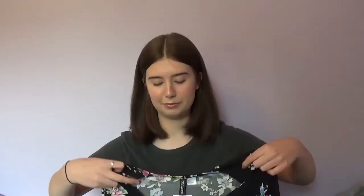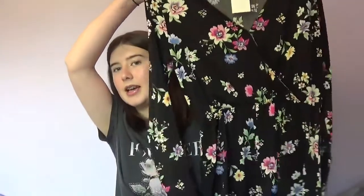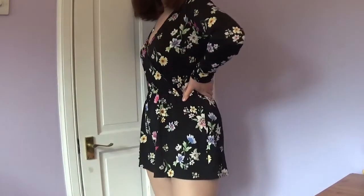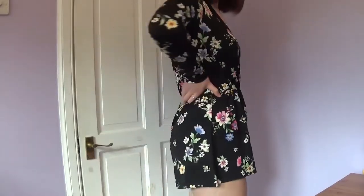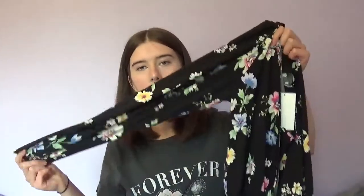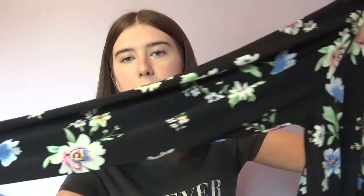I saw this really pretty, hang on, I need to make sure that it looks the best, play suit. It's long sleeved, but then it's got shorts at the bottom. It kind of looks like a dress though because it's so flowy, and it does look like that on as well. It's a loose sort of flowy shorts look on the bottom, and then a tighter, kind of wrap over thing on the top, and it's got long sleeves, and it's this really pretty floral material.